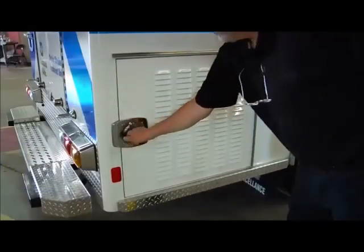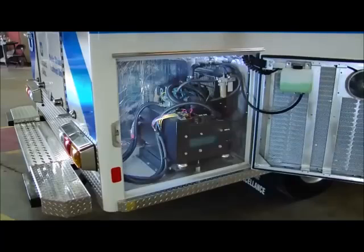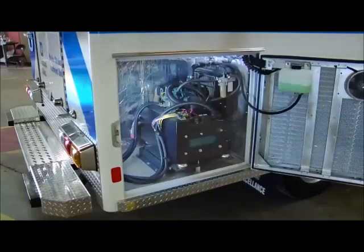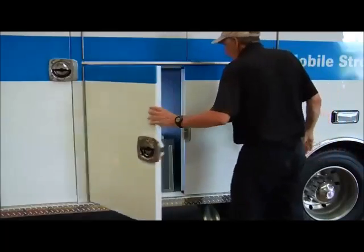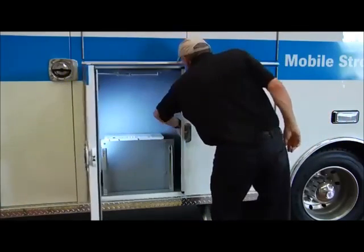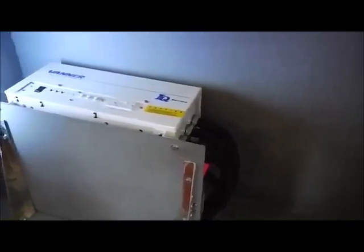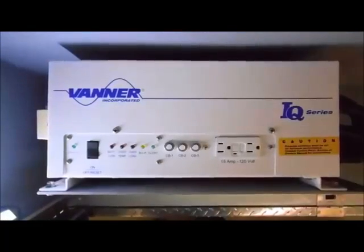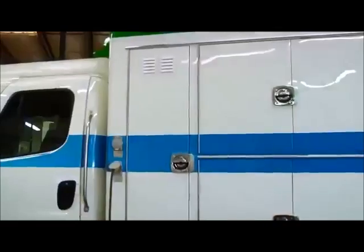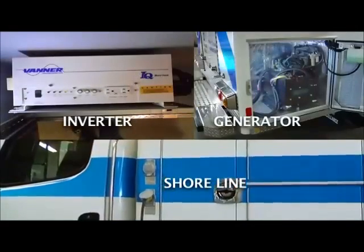The right rear exterior compartment houses the 5.5 kilowatt generator. The generator is part of a triple redundant 120 volt onboard power supply system. Located within the exterior compartments is a 3600 watt true sine wave inverter that powers all 120 volt outlets and serves as a high amperage battery charger when the shoreline is connected. The inverter is a backup source of power when the generator is not in operation. The inverter and the shorelines are the second and third 120 volt power sources to the ambulance.